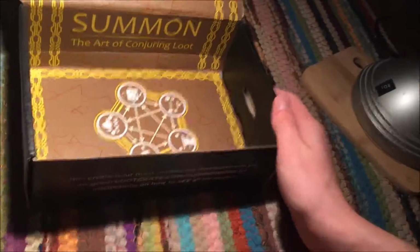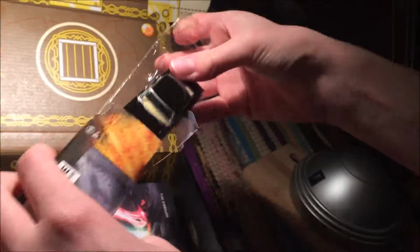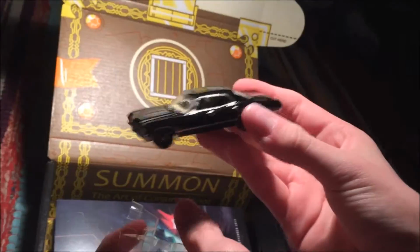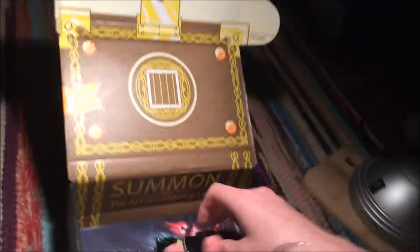But yeah. So, all the stuff that we got. We got this cool book. We got a cool car. I'm gonna open this up. I can always put it back in the box later if I want. Oh yeah, look at that. It's basically like a little Hot Wheel car, I think. Sports sedan, 1967. It's pretty cool. It's kind of dusty, actually. I don't know why. But yeah, that looks pretty good. Looks pretty cool. Pretty shiny.